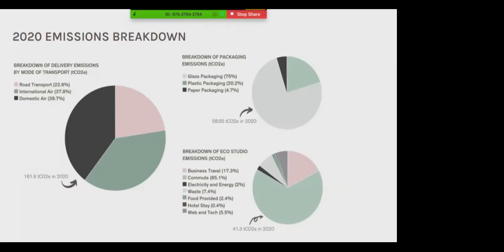And then, of course, glass packaging is heavier. There's lots of issues with plastic that we're aware of. So it's interesting that glass packaging is such a large percentage of the packaging emissions. So it does really make us think about what we can do differently, how we can continue to improve and evolve in this area. Yeah, agreed.